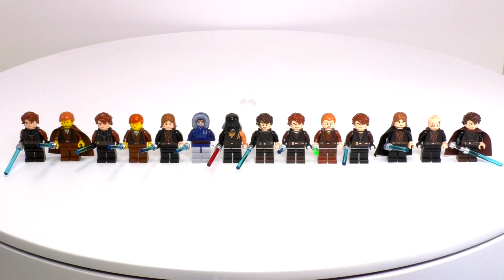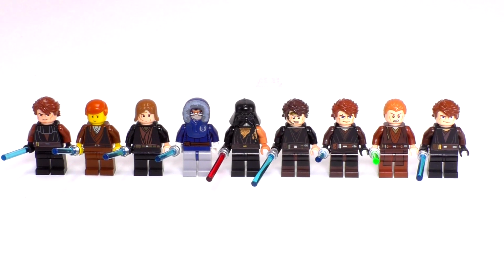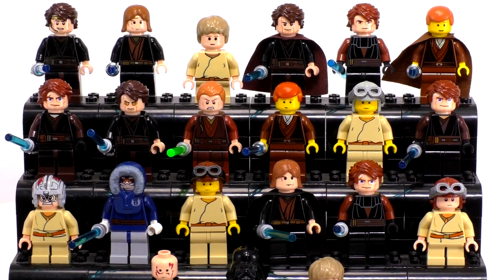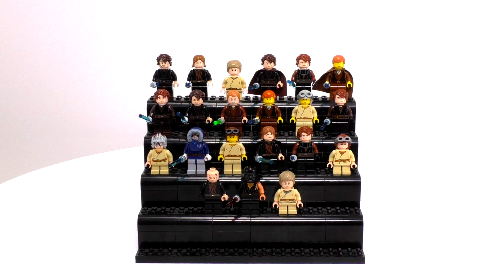And here are all of the adult Anakins together, and out of the 15 minifigs we have, 9 of them have unique torso pieces. And that's a pretty good ratio. The Anakin figures definitely have a bit of variation. And here are all of the minifigures together. It's kind of interesting to see his character go from a young boy to an evil Sith in Lego form.